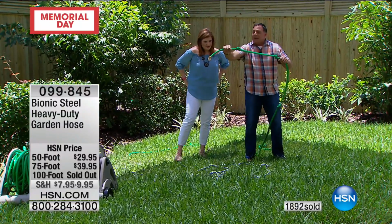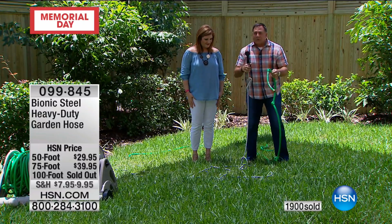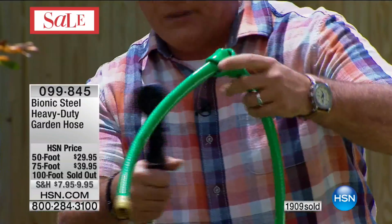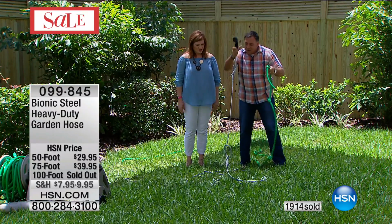Look at all the knots I have in this hose right here. Now, believe it or not, there is water going to both of these hoses. Notice nothing's coming out of this guy. Because it can't. There's all these knots. Is it really turned on? Yeah, it's really turned on. There's knots going all the way to the back. Now we've got knots in ours.